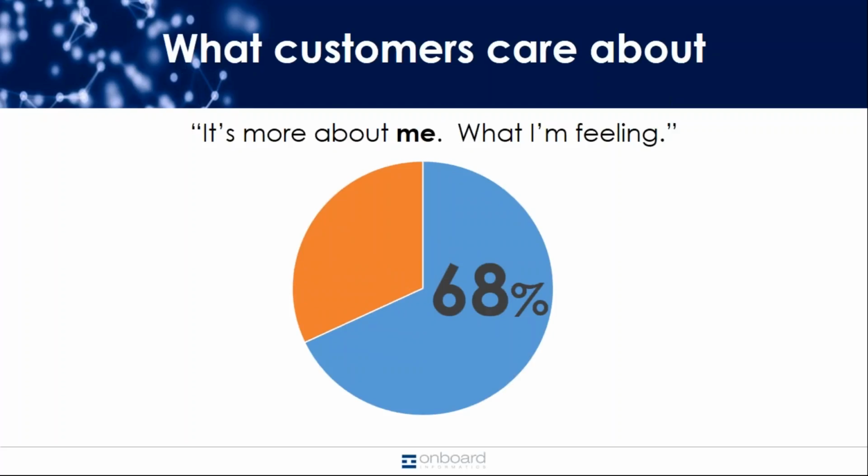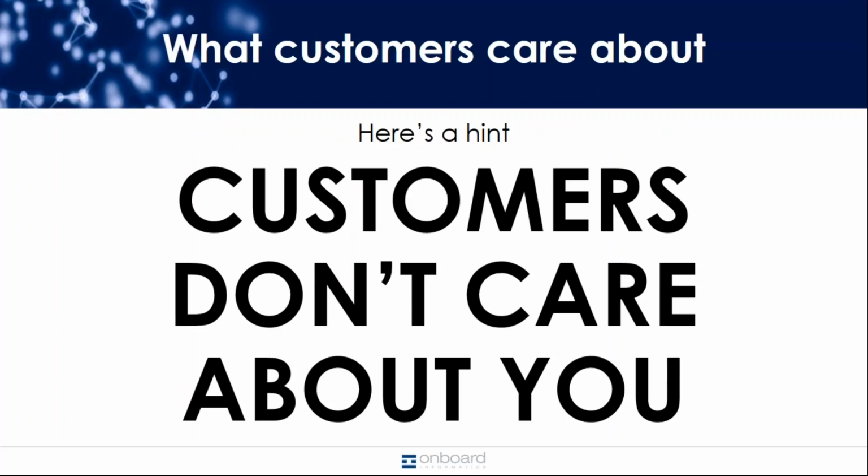And if you leave with one thing today, leave with this thought. Your customers don't care about you. I know that's a little harsh, but they don't. What they care about is themselves. So the linear path is dead. In the age of content, information, accessibility, consumers now want a journey that's catered to their own wants and needs, that feels like a unique experience that's just for them.